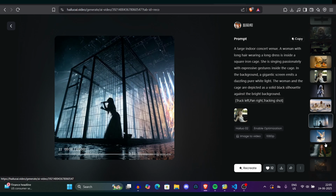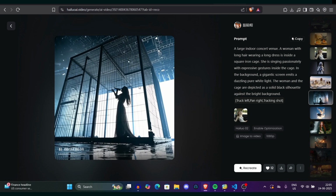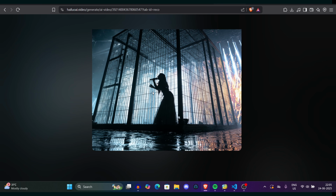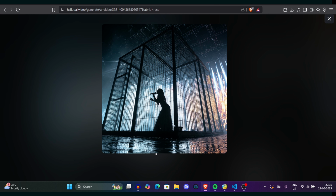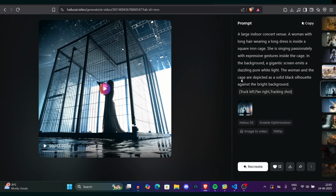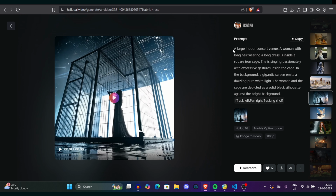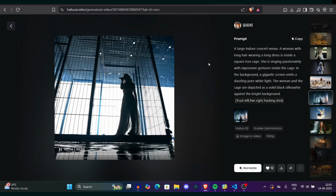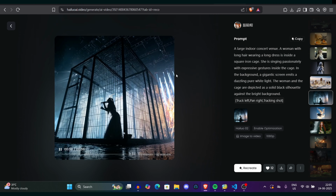All right, my favorite. Another image we have is this woman doing a concert with a cage behind her and a very watery floor. Now let's see what the prompt is. The prompt is a large indoor concert venue. A woman with long hair wearing a long dress inside a square icon cage. She's singing passionately with expressive gestures, and look at this.